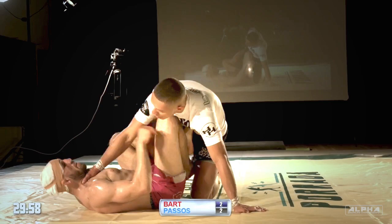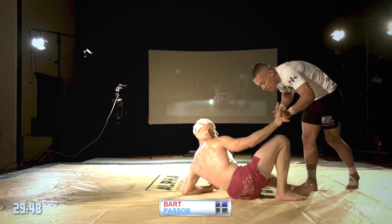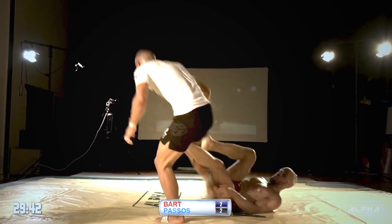Posting on each other's throats. Again, not sure how effective that would be. Francesco looking for a sweep. Bernardo finds his feet. Bernardo briefly went for his own footlock there.